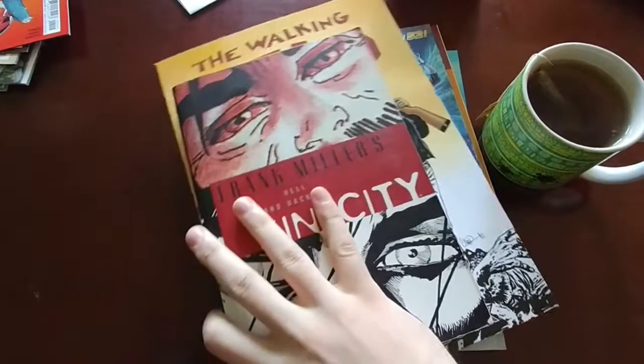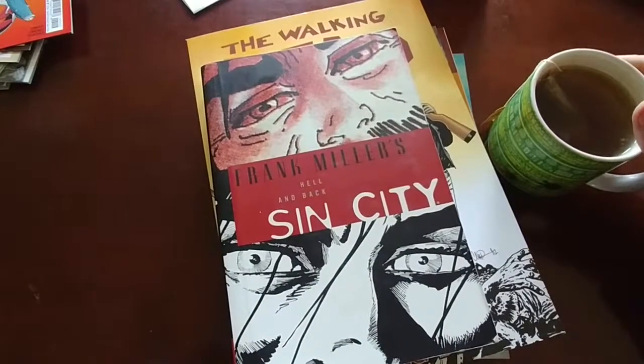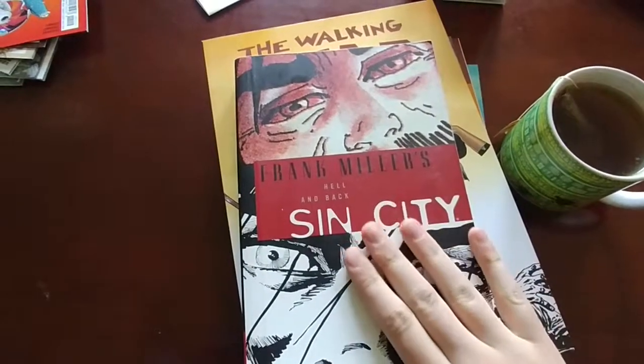It's just some books that I got on the weekend. There was a sale at my comic books shop and it was for graphic novels. So I got a small pile of those, except for this one on top here. This wasn't part of that sale.